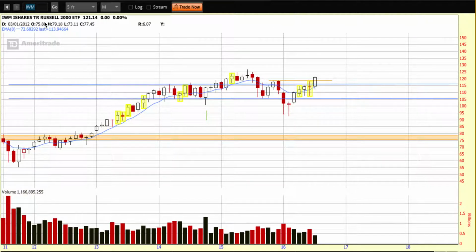As always, we start our videos off with a look at the Russell Index, and for that we use the IWM, looking at it on a five-year monthly time frame. And we've been paying particular attention to the blue channel that the Russell traded within through all of 2014, had this lift up and out in early 15, the subsequent sell-off, and here's where we are right here, right now.